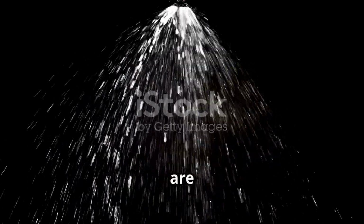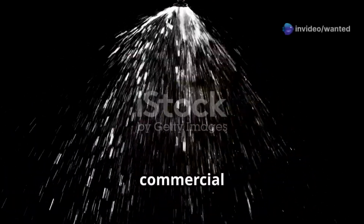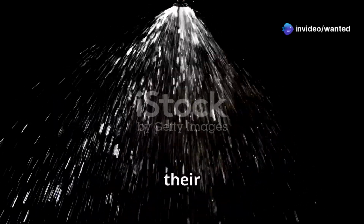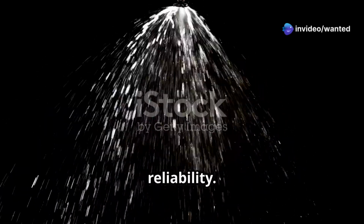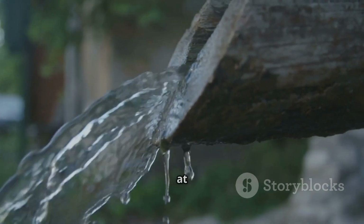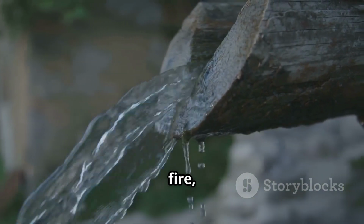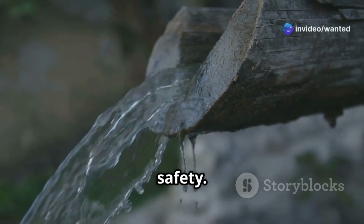Wet pipe systems are the most common and straightforward type. They are widely used in commercial and residential buildings due to their simplicity and reliability. As the name suggests, the pipes are always filled with water, ready to deploy at a moment's notice. This ensures a quick response in the event of a fire, minimizing damage and enhancing safety.